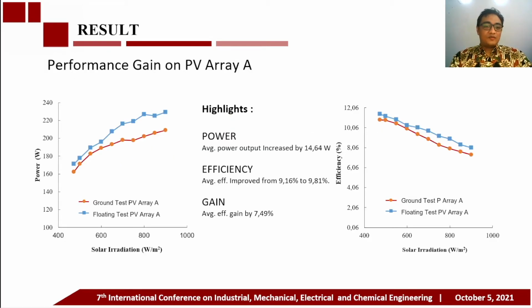Now, since we proved that both floating tests yield lower temperature, we assess the performance gain. Comparison is made between ground tests and floating tests along various irradiation values. PV array A experienced a 7.49% gain in efficiency, improved from 9.16 to 9.81%, whereas average output is improved by 14.64 watts.